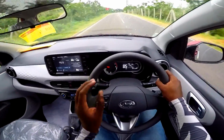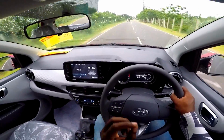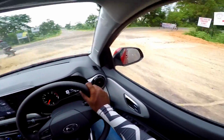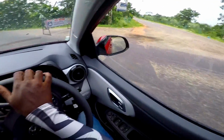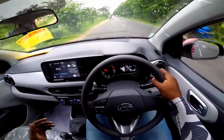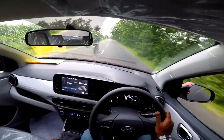Wow. Suspension is the best part that I like about this car immediately, because it's very well sprung. The damping settings are just about spot on. It's not too soft nor is it too hard. You have a bit of undulations here, and you can see that it simply glides over it. You don't feel a thing. It doesn't break your back. It's not too stiff.